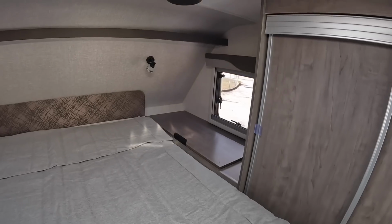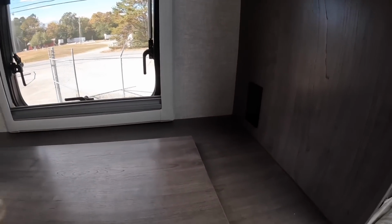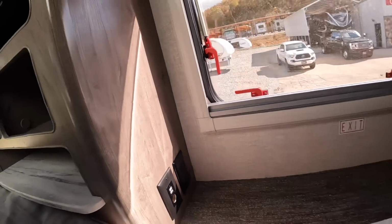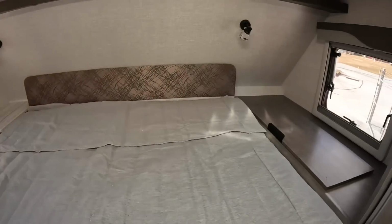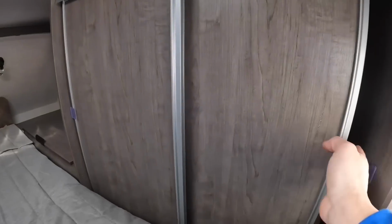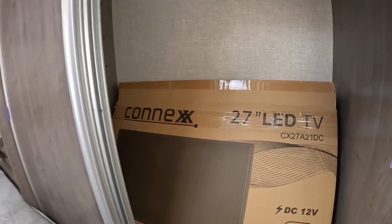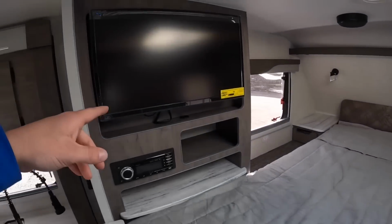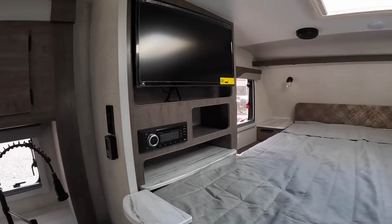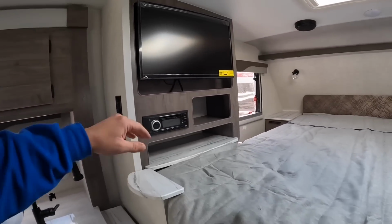Got, let's see, I gotta answer a question for my CPAP users. AC plug-ins over here and over here. Perfect. That's awesome. I never forget about you guys, or try not to anyways. Little closet up in here. TV box. TV that swings towards the bed and towards the dinette, and you can even see it from the kitchen too. So yes, the TV does swing.